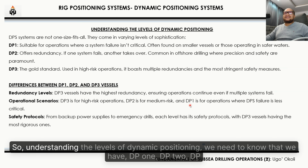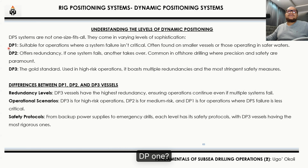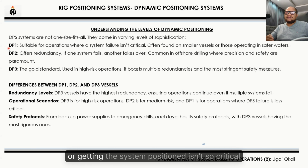So, understanding the levels of dynamic positioning, we need to know that we have DP1, DP2, DP3. It increases going downwards. So, what do we mean? DP1 systems are very simple and used where, not as if we don't want safety, but getting the system positioned isn't so critical.